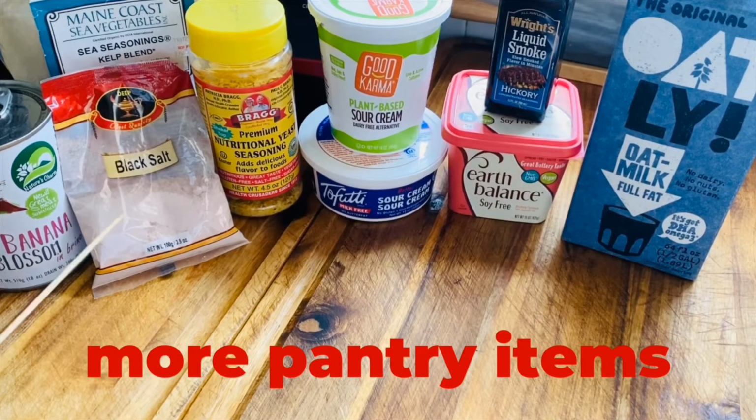And so the next thing is black salt. Black salt will give anything that you add the black salt to, rather, an eggy taste. So it's got that sort of sulfur taste that you're looking for. So that's the secret to getting things to taste like eggs.